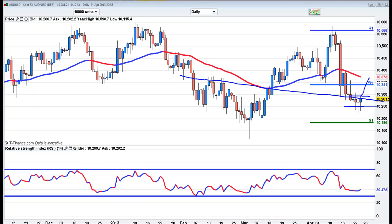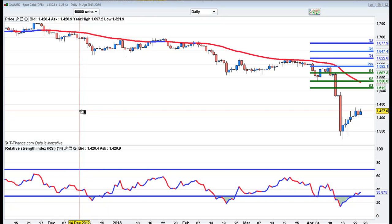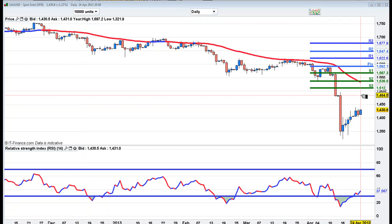Gold's in a recovery mode. Let's have a look at gold. Oops, that's the S&P. Yeah, see, gold's coming up well from here, so let's just see if we can do some kind of recovery. That's had a pretty good day in the smaller time frames.